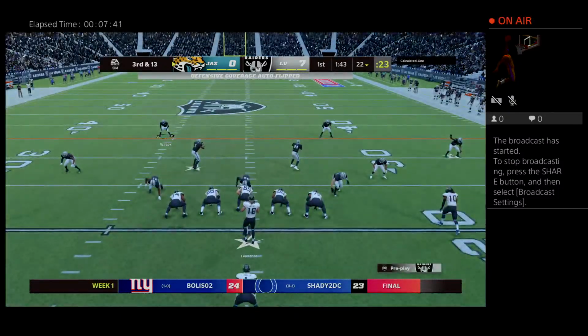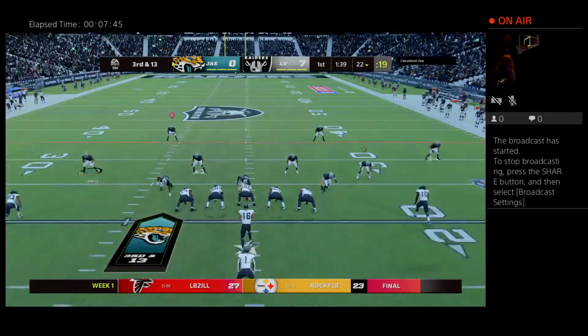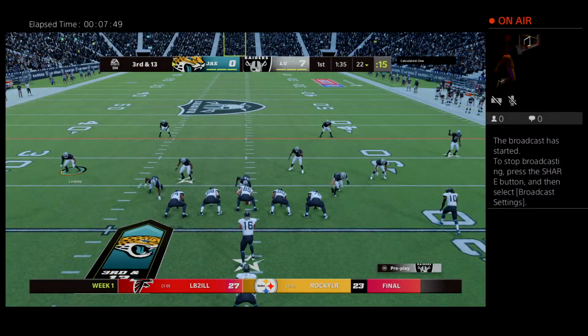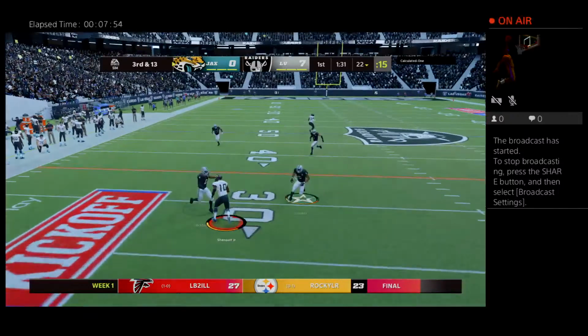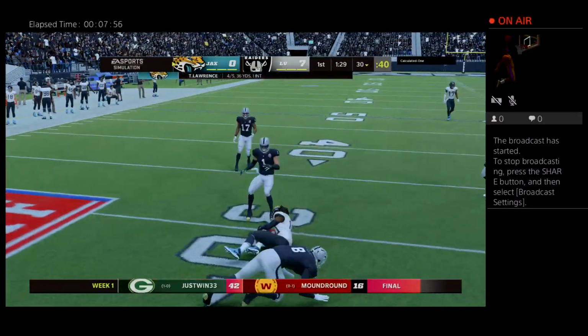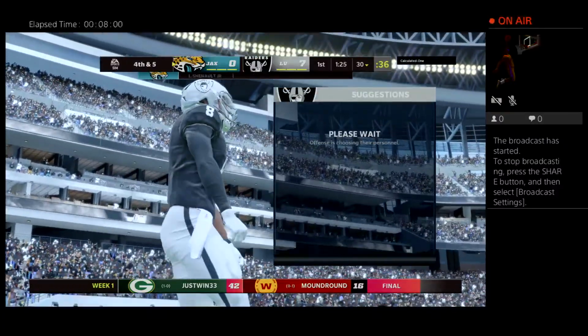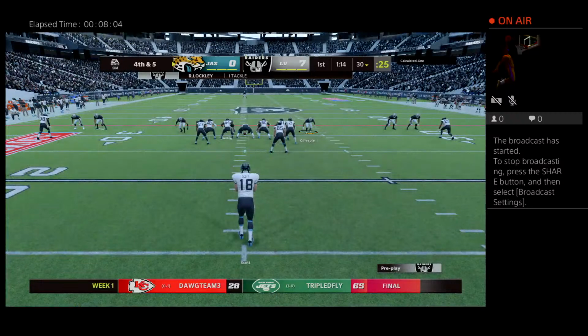And it looks like we've got a dime set here defensively. 6 DBs in the game. Lawrence. He'll fight his man, LaVisca Chenault. And they're going to get him down well short of the first as he can only get this to the 30. They get 7 there, but it brings up 4th.